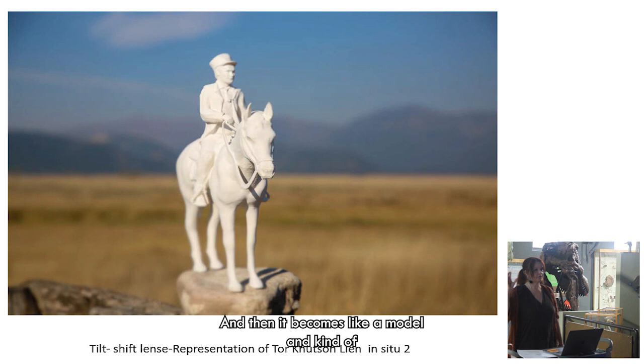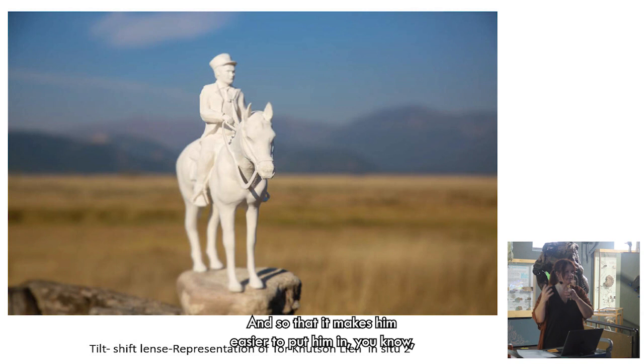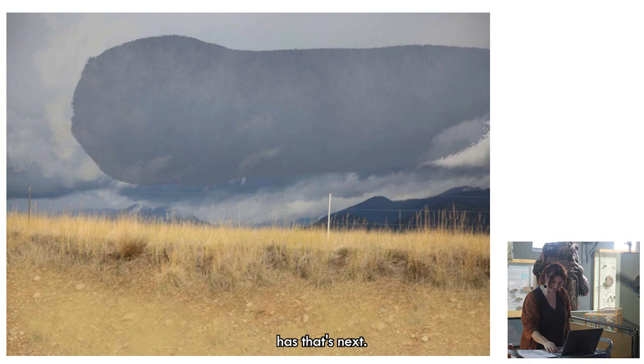It has to do with, of course, the kind of clarity, but it's quite interesting to use that, so then it makes him easier to put in. So I'm going to go up now, we're going to drive up out of the prairie and put a representation to see what happens. That would be interesting. That's the next step.